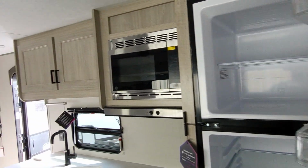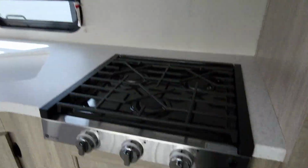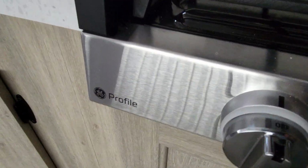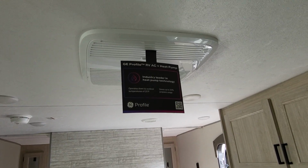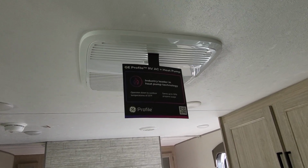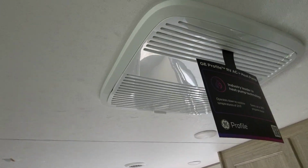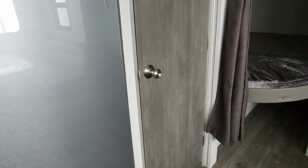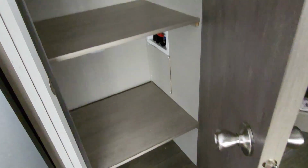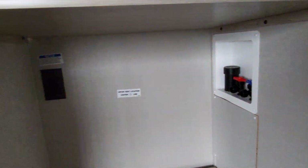All these GE appliances, like I showed you, that water heater outside, GE, microwave, GE, stove, GE Profile. Also the air conditioner with heat pump, GE, 2-year warranty on GE products. And if something goes bad, when they replace it, you get another 2 full years out of it. JBL audio, inside, outside. You got a nice big pantry right here. And surprise, washer, dryer, prep. That's pretty darn good on a 30-foot camper, I would say.